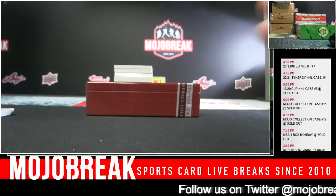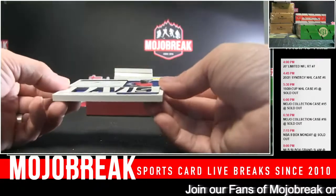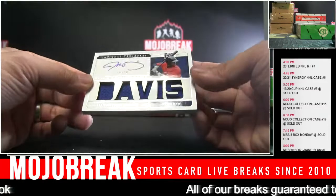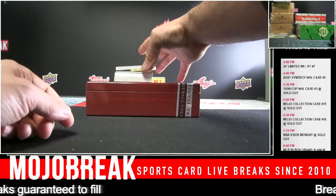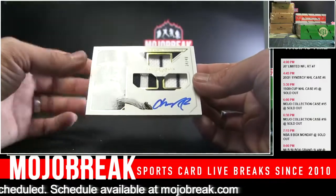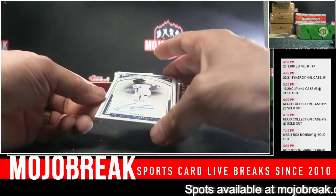Indians. 16 of 99, Jonathan Davis from Korn, going out to the Blue Jays. Auto relic. 34 of 49, Chance Adams going out to the Yankees. Triple relic. Auto. Yankees double digits. Rookie signatures, 60 of 99.